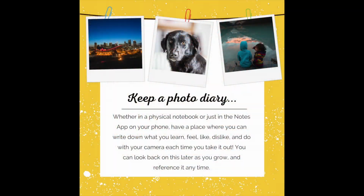Now, if you are using an electronic device, some devices will let you actually attach photos in your notes section, or you can just write down the number of the photo it was. So IMG 0880, whatever it is that you took, okay? That makes it super easy for you to come back into whatever editing or organizing software you're using and find that photo again in an instant.